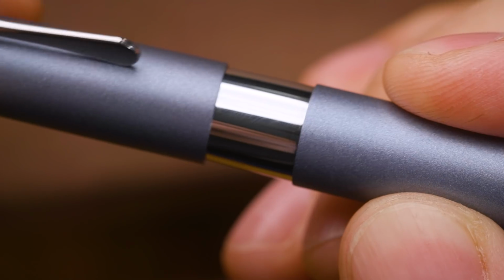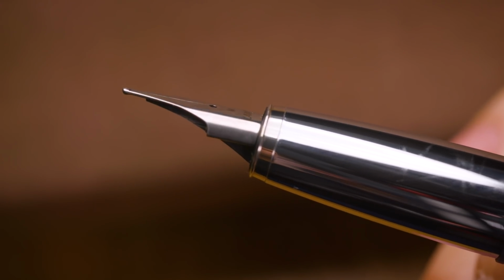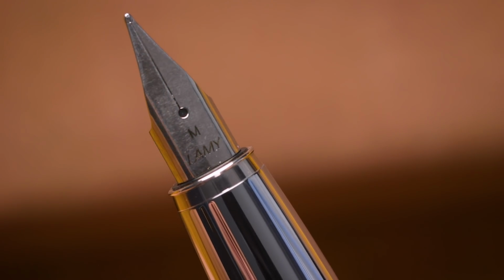It's got stainless steel nibs, and this particular pen is extra fine, fine, and medium. LAMY does make nibs in other sizes, including broad and 1.1, 1.5, and 1.9 millimeter stubs. The nice thing about these, even though they're not available on this particular pen, is it's pretty easy to swap them. We have a separate video on that if you're interested in seeing that process.